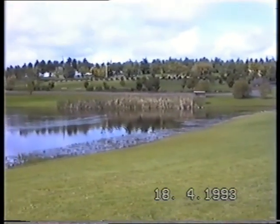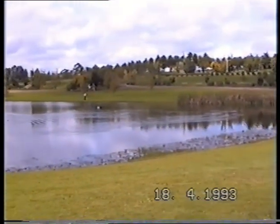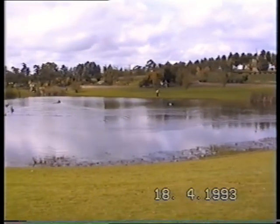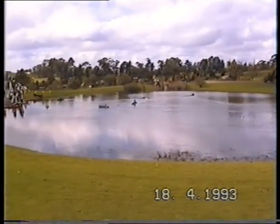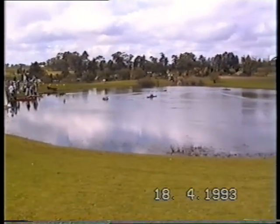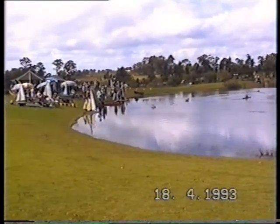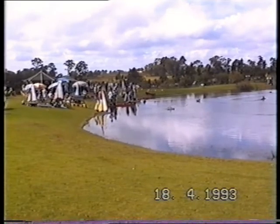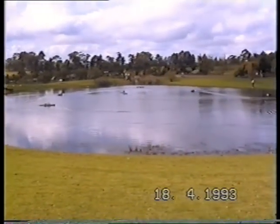There are two large dams on which there are all sorts of water birds, and of course today on this particular one there will be all sorts of boats, some of which you can see now running around the pond. I suppose the pond would be best part of an acre in area. I just don't know the exact dimensions of it, but it's a fairly large area.